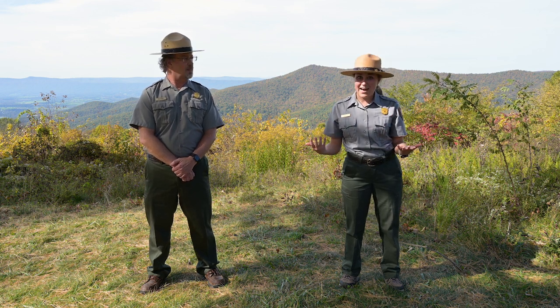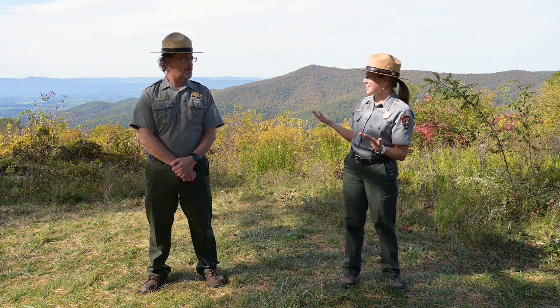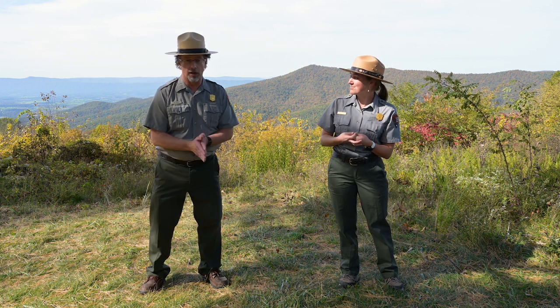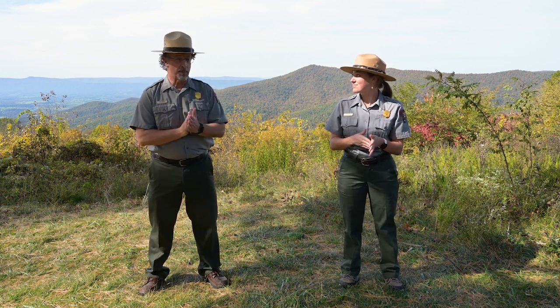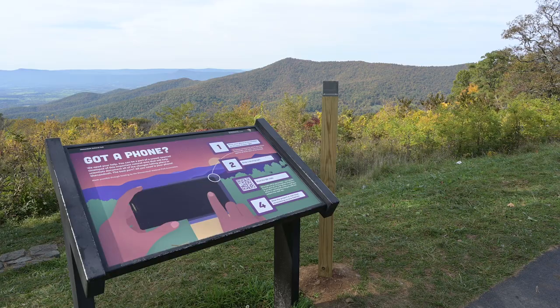And on top of all of that, we still have our Chronologue time-lapse project. Ranger Roy, would you mind sharing a little bit about that? I would love to. So we're here at Pass Mountain Overlook in Shenandoah National Park. And since about the beginning of October, we have set up a time-lapse station called the Chronologue site.